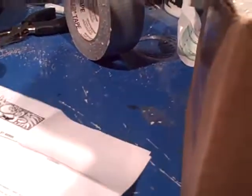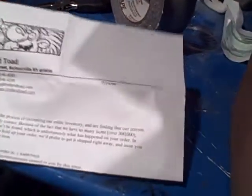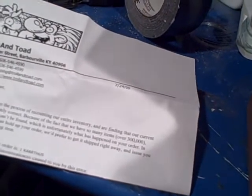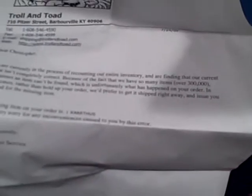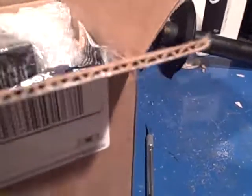Ah, we've got Troll and Toad. Hello, Troll and Toad. So, yes, Troll and Toad. I like Troll and Toad. They're very reliable. Okay, so apparently they're missing one card. I'm missing a Karrthus, but that's okay because it's not really a part of my main deck. Okay, so I ordered 4 deck boxes.